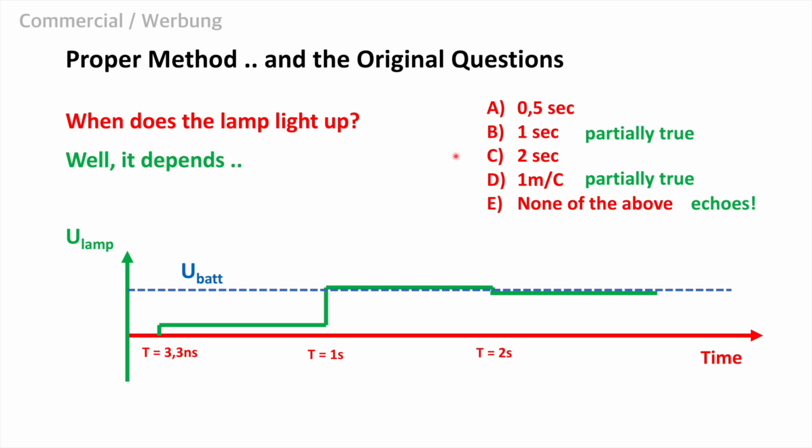Let's come back to the initial questions that we had. What answers can we give now? Yes, the lamp will somehow light up after t equals 1 meter divided by c, depending on our dimensioning. In any case, higher brightness will arrive after 1 second. And then there will be echo effects that have been no options to answer. The result is a bit surprising, isn't it? It seems that all the reactions stating the original answer is right or wrong were true, however, not quite.